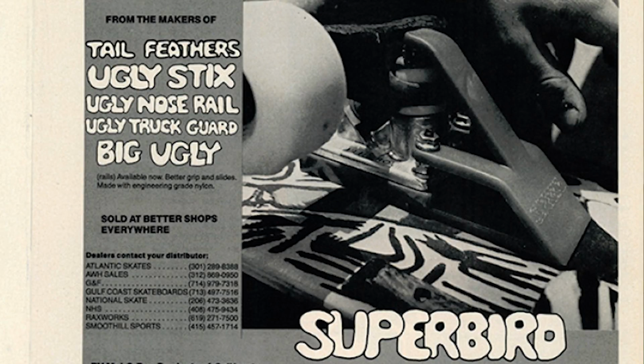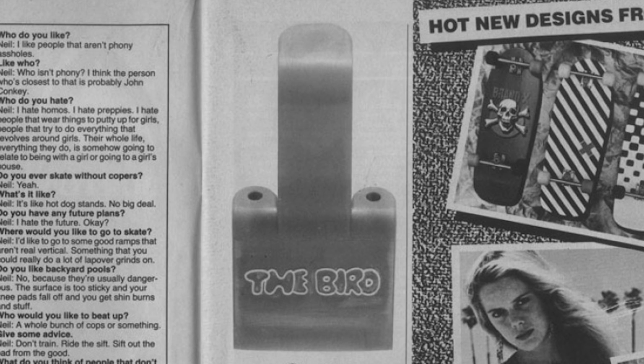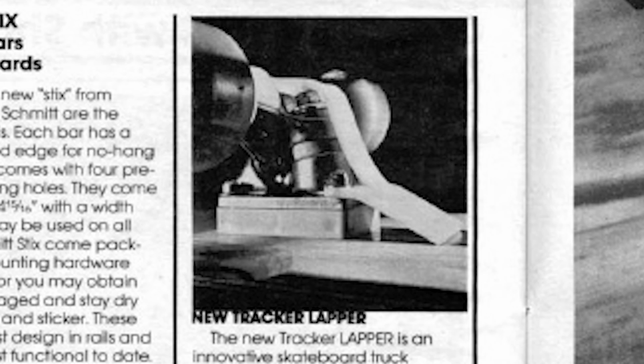The next thing is lappers, which were actually really popular. You might have heard about them or heard that name before and not really know what it was. Here's the picture. So they're these really weird plastic sliders that cover up the kingpin and the rest of the hanger there. So the idea is you're doing a lip slide or a disaster, you'll be less likely to hang up on your way back in because that plate will help you slide back into the transition.